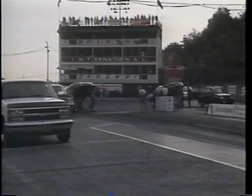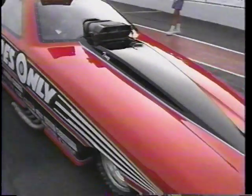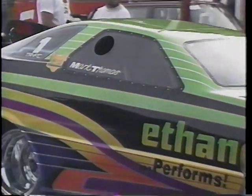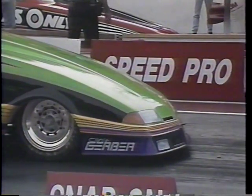Snap-on Tools Spring Nationals, round number 3 of 12 on the IHRA Scotchgard Automotive Protectors 3M National Championship Series. Our first final will be in alcohol funny cars. There is Todd Payton from Paris, Ontario, Canada. A large number of great alcohol racers from Canada for some reason. Payton's going to have to go away to beat Mark Thomas, the two-time world champion from Louisville, Ohio.